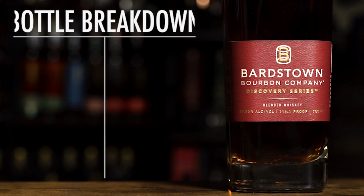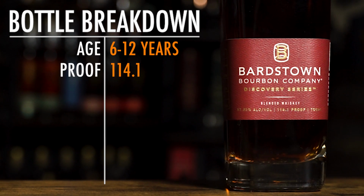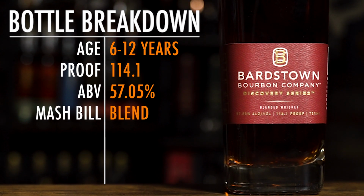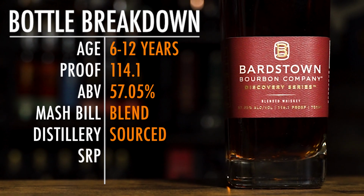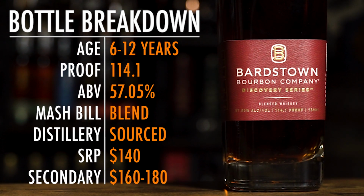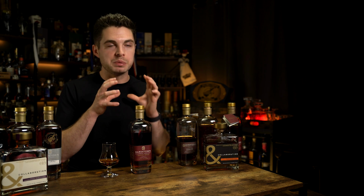All right, so bottle breakdown on this Discovery Series number 8. First and foremost, the age of this product is between 6 to 12 years old. The proof is 114.1, which makes it 57.05% ABV. The mash bill is a blend, and the distillery is, well, it's sourced from a lot of different places. SRP on this bottle is $140, and the secondary value, while not that much more, is generally between $160 to $180.